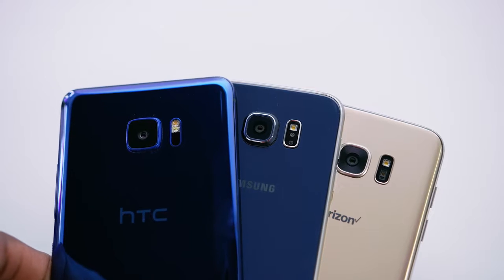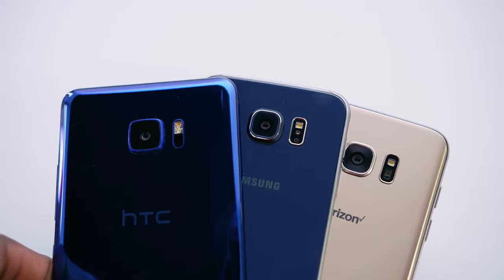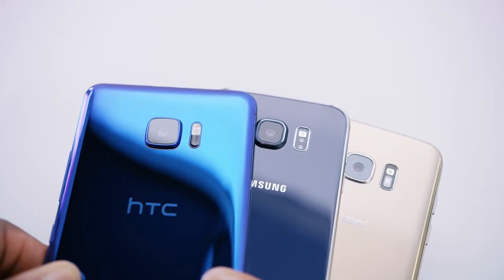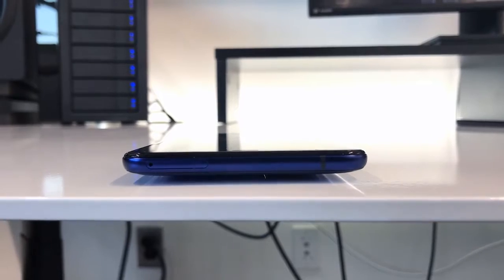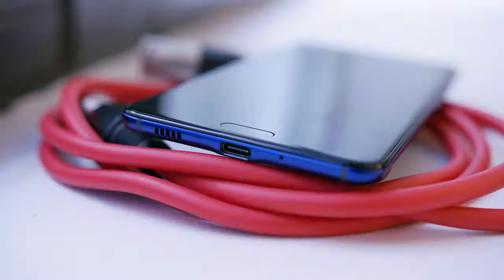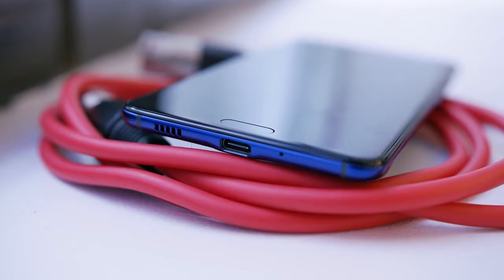There should be no need for such a big hump on an even bigger phone like the U Ultra. So the camera bump in an already huge phone to me seems like a poor use of space. And for the record, just having a camera bump isn't always a big deal, but on the U Ultra, it is. And then there's the headphone jack, or the lack of a headphone jack. Yeah, no headphone jack at all in this huge phone.